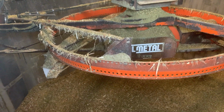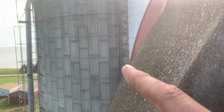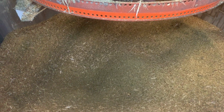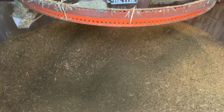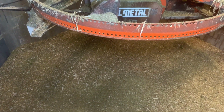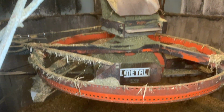The bad thing was it didn't level it as nice. This silo actually doesn't level it as nice as the big silo. It seems like the big silo is a little bit bigger diameter. It's 20 foot instead of 18. It seems to spread out a little bit better. In this silo, you always get that big depression in the middle, but it still levels it a lot better than the old style with just the little deflector right there.